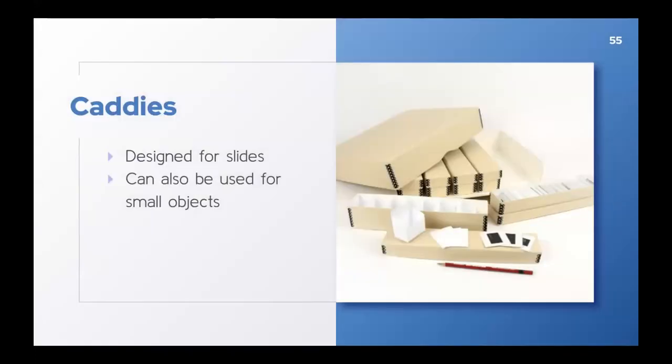And we've got caddies. These are ways to store little things inside a box, sectioning them off to help organize. These are some slide caddies that we sell at Archival Methods. They're fantastic for slides that you want to take out of carousels, which saves you storage space. Getting them into these boxes really consolidates your storage. And these little caddies are all archival.